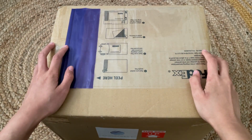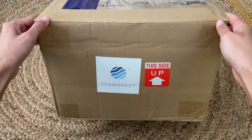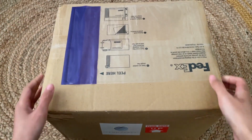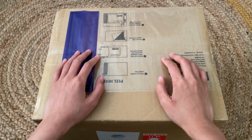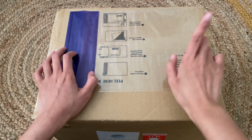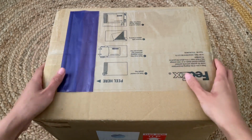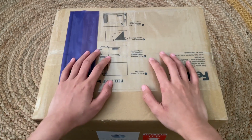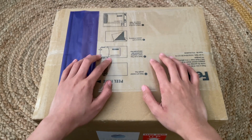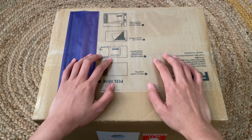So we're doing another unboxing, and these are items that I had ordered through the proxy service ZENMARKET. And I had done a video in the past about ordering through them, so if you want to check it out, I'll put the link in the cards. And yeah, I sort of transitioned over from using Bai and opted to shop through ZENMARKET instead for a variety of reasons. I'll talk about those throughout the video.